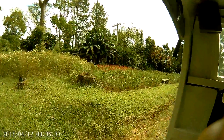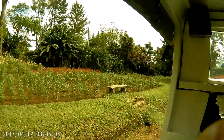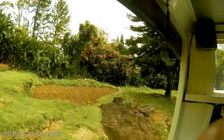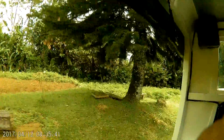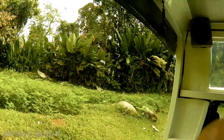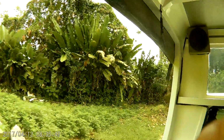Oh! So these are the red salvia flowers. Red salvia. So we also have a native durian. This one, please? Yes. So, one of the most popular varieties of durian here in Davao City, native durians.